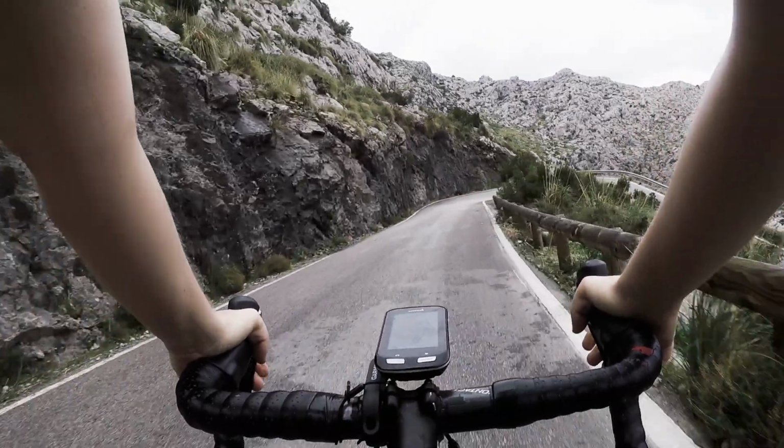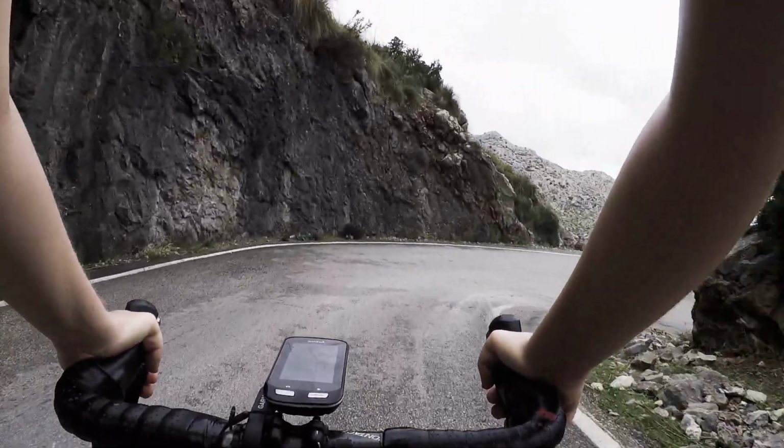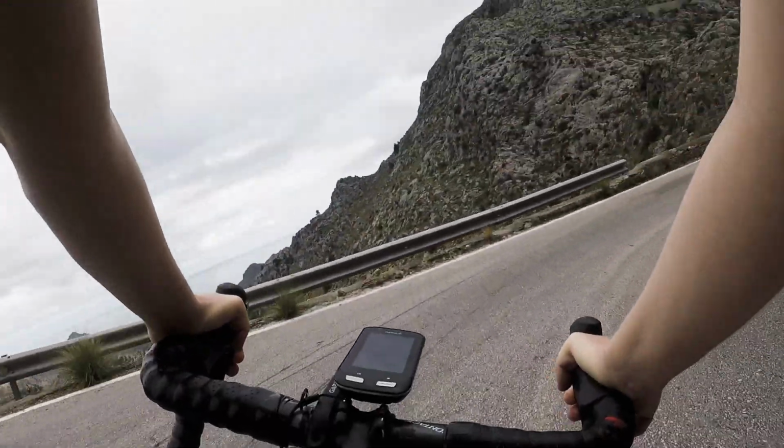You want to brake before you get to a corner. And the reason for this is if you're braking when you're already in the corner, you're going to have to take a much less favourable line to get out of that corner. So if you are braking before you hit that corner, you're going to have a lot more control.